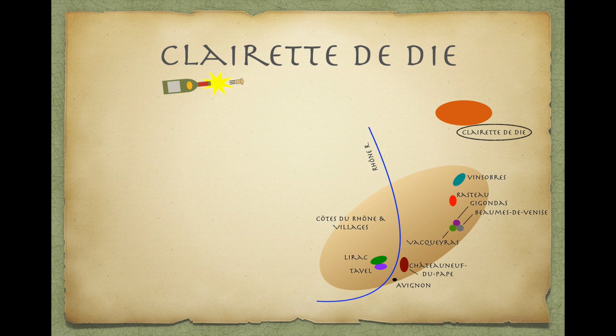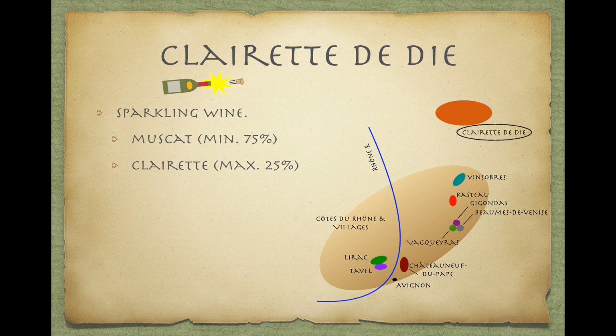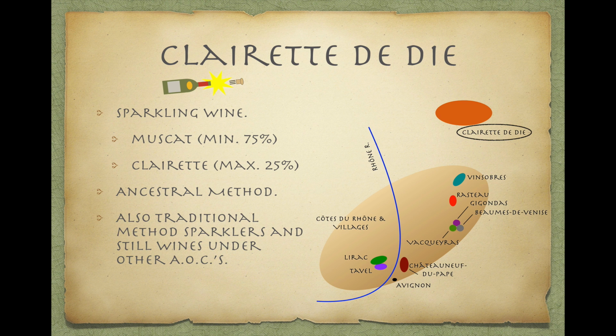Lastly, a little north and east of the main Côtes du Rhône appellation sits Clairette, an AOC that produces sparkling wines made from a majority of Muscat, as well as possibly some Clairette. This wine is especially interesting because it's made in the ancestral method, a very old way, and probably the original way of producing sparklers, in which the wine is bottled before being completely fermented and finishes its fermentation in the bottle, making bubbles. Clairette have very floral aromas and are usually at least a little sweet. But there are also AOCs in the same area that produce dry traditional method sparklers, as well as still wines.